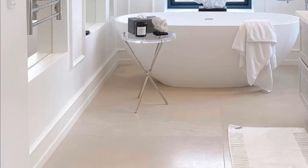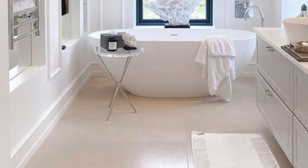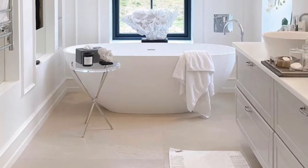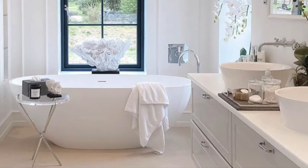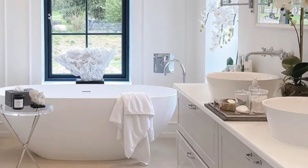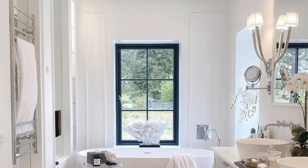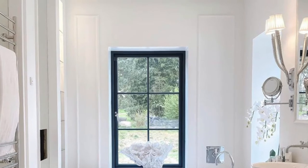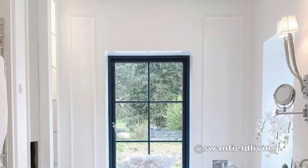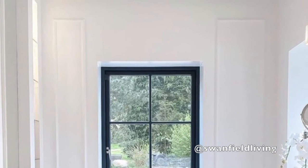Oh my God. This lady is a genius. Like, I would never ever think that the beige floor would go perfectly well in a bathroom like that. Like, who uses beige? Beige! And finally, the trims on the wall. This is just perfect. This is exactly what I would do. We speak the same language, girl. Like, I love you.